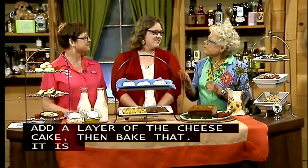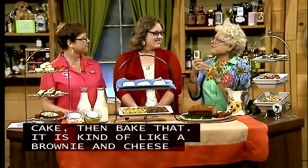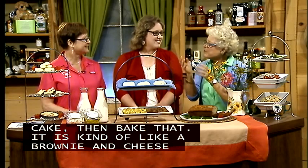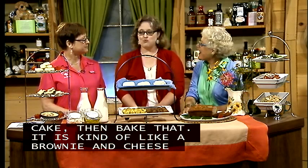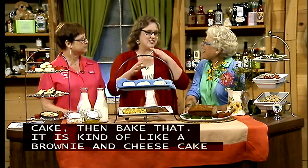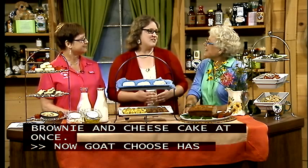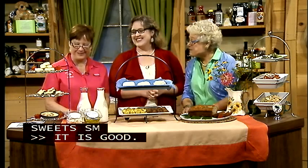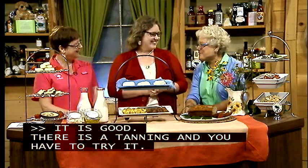Now, goat milk and Chèvre has that kind of unusual tangy flavor that makes your tongue excited. How does that mix with sweets and things? It tastes really good. I mean, there's a little bit of tangy, and it just goes really well with the sweets, and you just have to try it. Well, I can't wait till the end of the show when I can run over and try it, because they certainly do look beautiful.